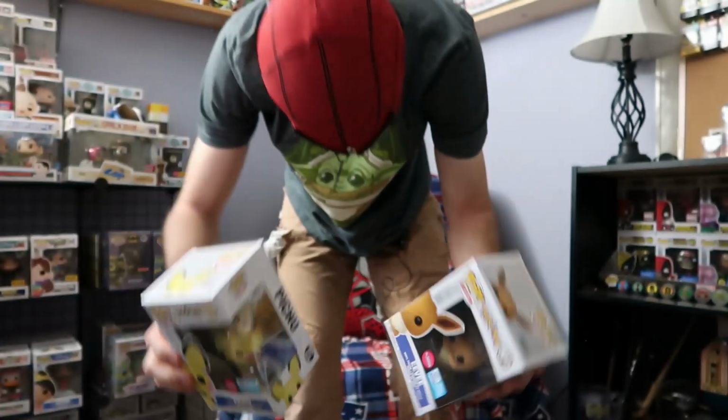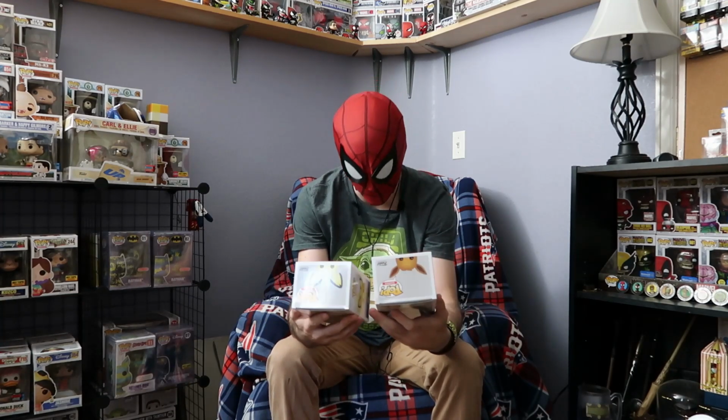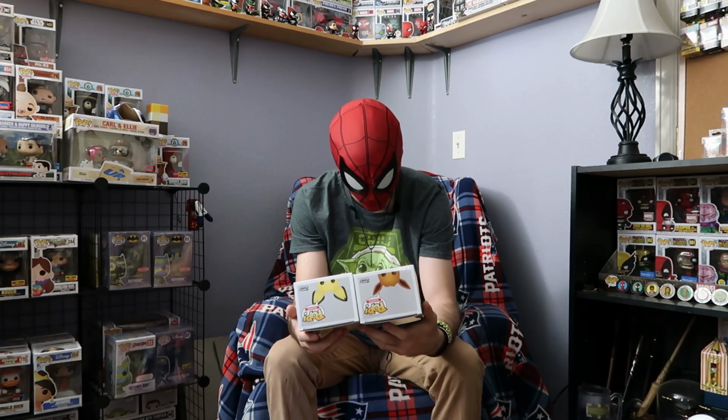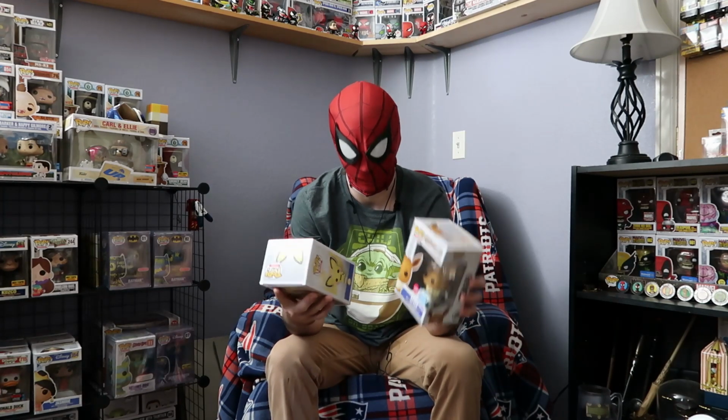I'll make sure you get close-ups of all of these bad guys at the end, as well as a close-up shot of all of the flocked Pokemon put together, because it'll make for a good shot. But yeah, pretty cool stuff. There's our WonderCon exclusive Eevee and Pichu.